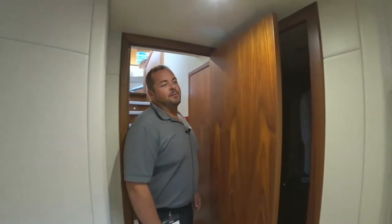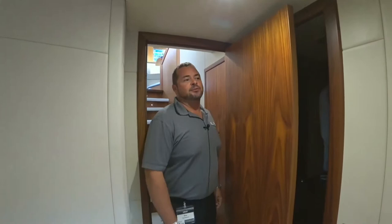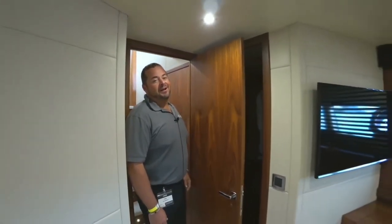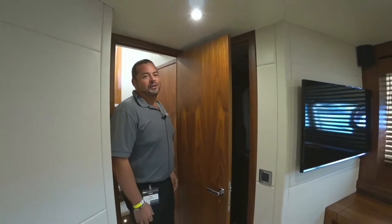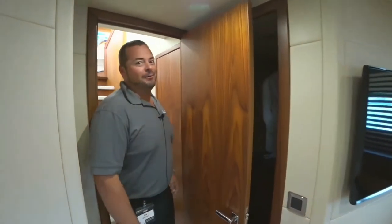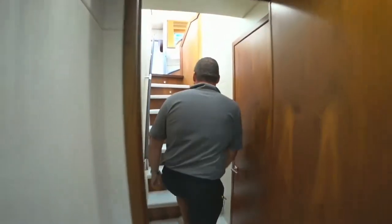All of the entertainment systems on board are independent in each room, but can be controlled by your cell phone or tablet. So we'll give you the app for the control for it, and you're able to watch whatever you like in each room just by using your tablet or phone. A lot of fun.